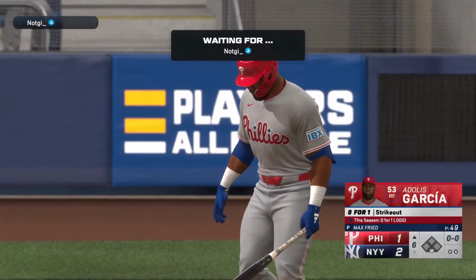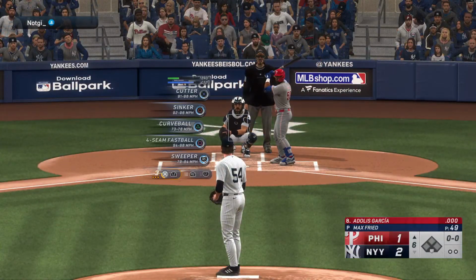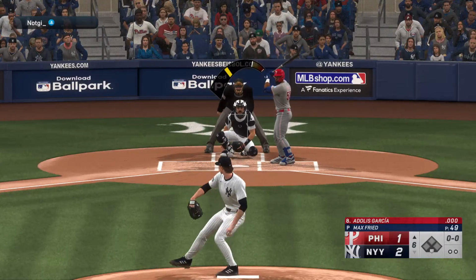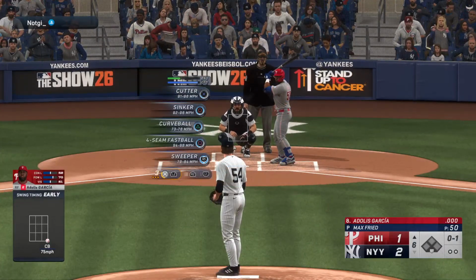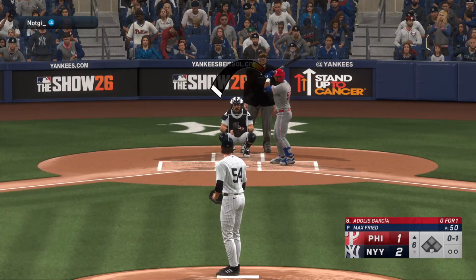Back at Yankee Stadium. All right, we go to the top half of inning number 6. Adolis Garcia stands in for the Phillies. I'm impressed by the number of first pitch strikes. He's not afraid of contact. Some guys, they'll nibble just because they don't want to get hit hard. That's not what we're seeing here.